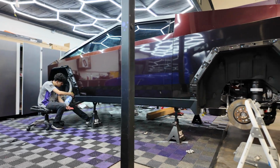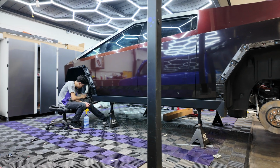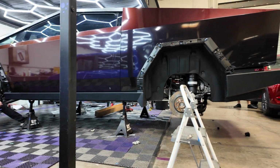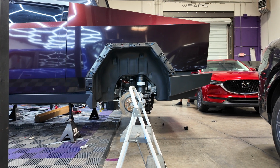The truck was dropped off yesterday evening or midday. He was calling us now to pick up the truck today. Obviously that's not going to happen. We don't have the wheels on. We could still finish the wrap, but the wheels are not here. The rims and the tires are not even together.